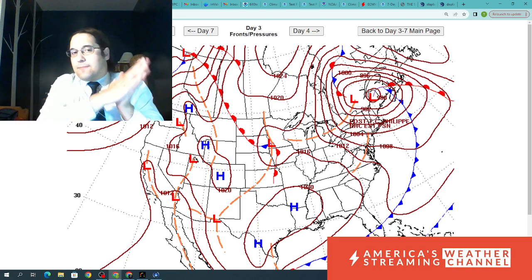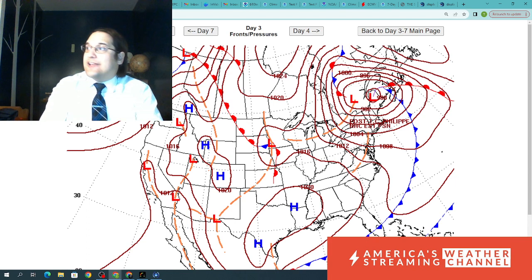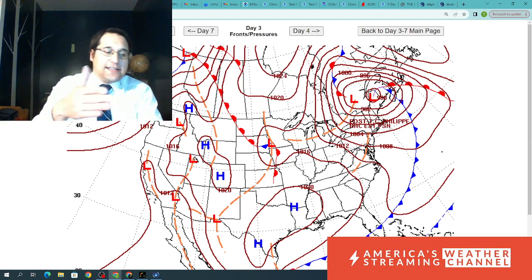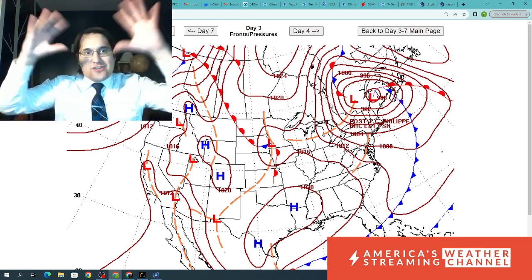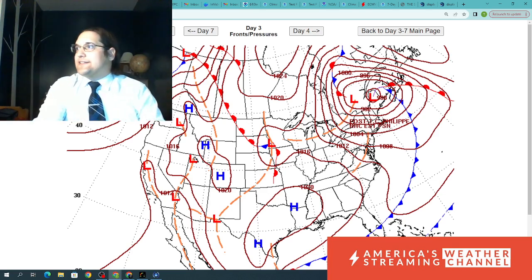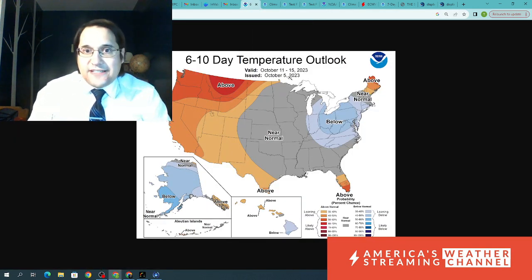Not only that, but maybe even as we head towards next weekend, pending how long that upper level low kind of hangs around. The past couple of days, I've been showing you guys the Climate Prediction Center's 6 to 10 day outlook. Again, it doesn't tell you the number; it just tells you the likelihood of during that time frame will the temperature end up being on average above or below average. Let's take a look at what their latest forecast is from the Climate Prediction Center. And this is looking for October 11th to the 15th.